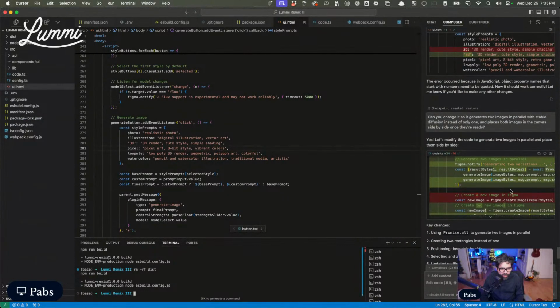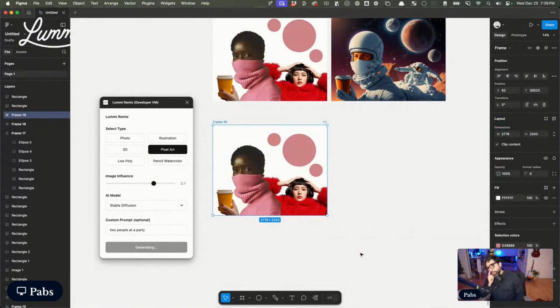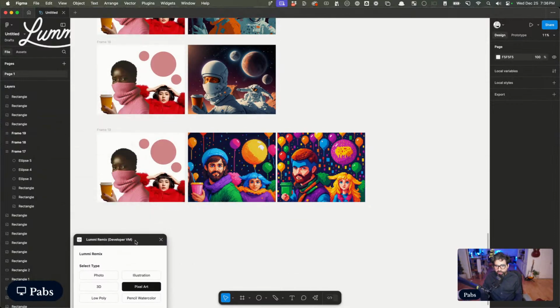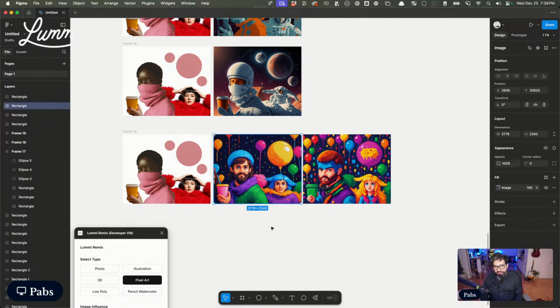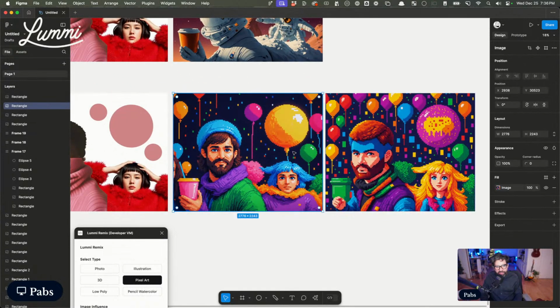So what is being changed? Okay, well, it's creating both, and then it's going to be just placing both of them. So it's just doing two requests. That makes sense. There you go. I love this because that way I can really quickly compare and say, hey, which one is usually good? Just getting one option kind of sucks, but once you get two, you can select. Kind of like this one better.